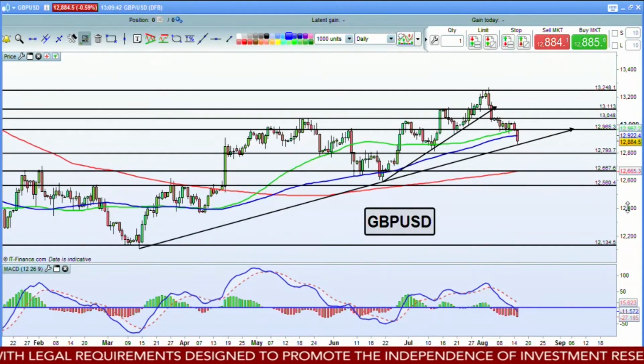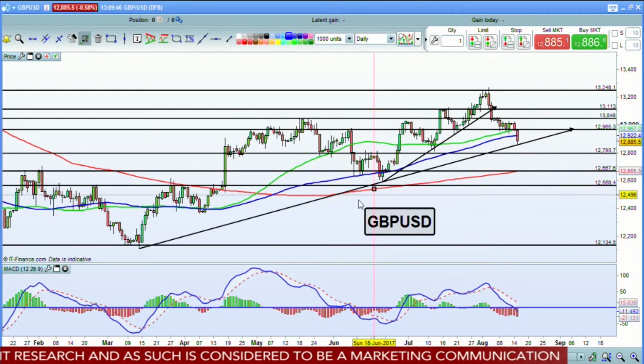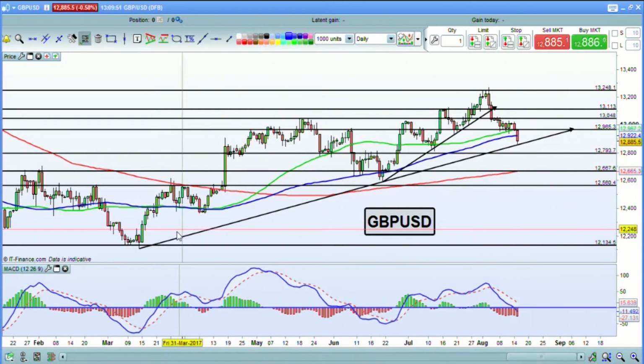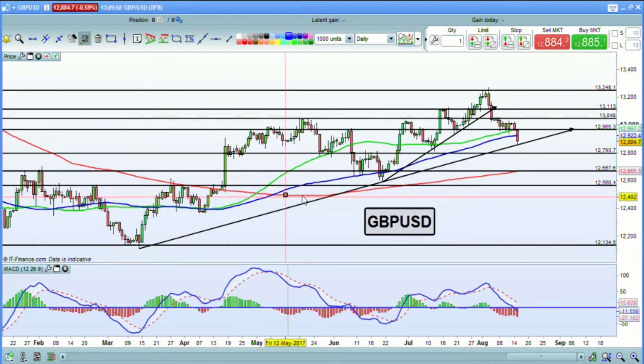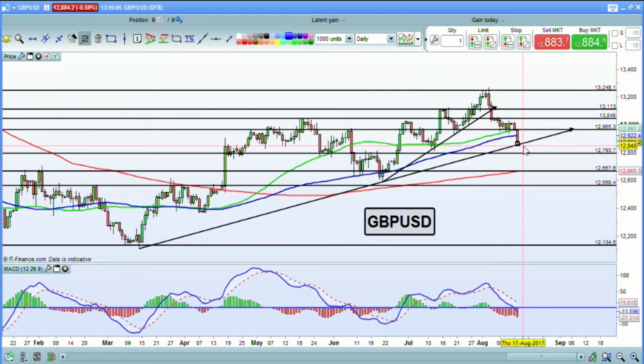The trade today has seen a drop for sterling against the US dollar. And in fact, it's just come back to this point here, which is the point of support. We saw the low back on the 14th of March 2017 this year at 121.06 in this move up that we've seen for sterling, peaking out at 132.66 on the 3rd of August. Since then it's been this pullback.